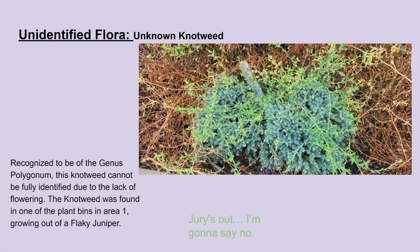We've also got an unknown species of knotweed. I can tell it's knotweed due to how it grows inside of the juniper. And yeah, the picture isn't too good, and I'm not about to drive all the way out to Manville just to go find what this plant is. I'm gonna say don't eat it simply because some species of knotweed are incredibly poisonous.